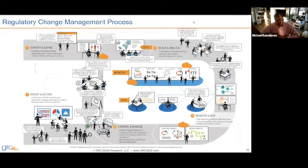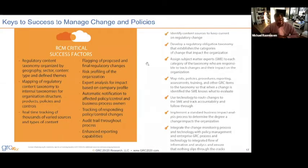Let's look at some key success factors on monitoring the regulatory change in our environment. Some regulatory change management critical success factors: first off, the ability to provide that regulatory content taxonomy organized by geography, sector, content, and defined themes.